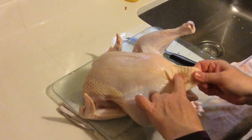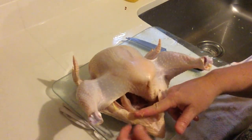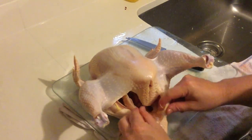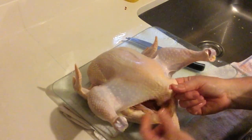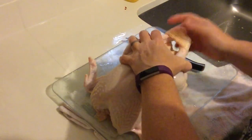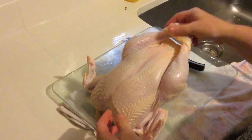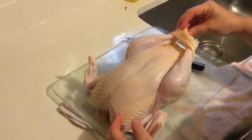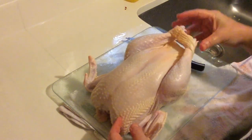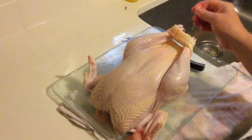So I just made a small slit. When we're processing, we cut as far down as we can around where the pelvic bones are so that we have extra skin here. So I'm just going to tuck the legs in here, and then that just holds everything together real nicely in the bag and when you're cooking it. And this flap of skin will cover up the foot joints here and keep those from drying out if you're baking it.